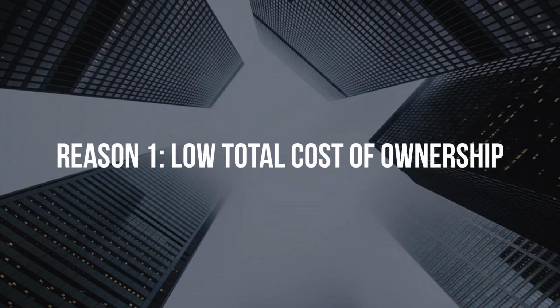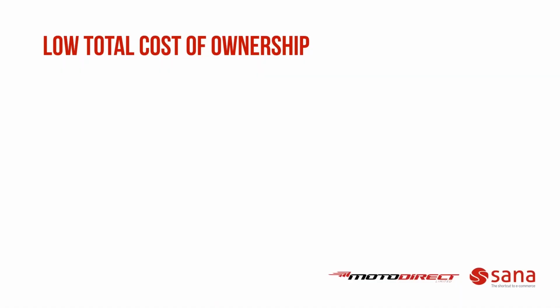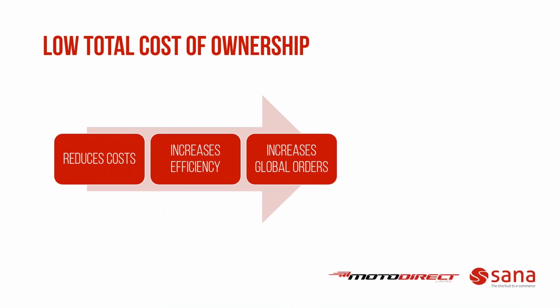And so from a total cost of ownership standpoint, Sana wants to be able to reduce that TCO for customers. And with this fully integrated pure B2B solution, they're able to do that because we're not changing any table structures in the ERP or in real time trying to pull that information to the web. And so we're not having to customize any of the B2B functionality, right?